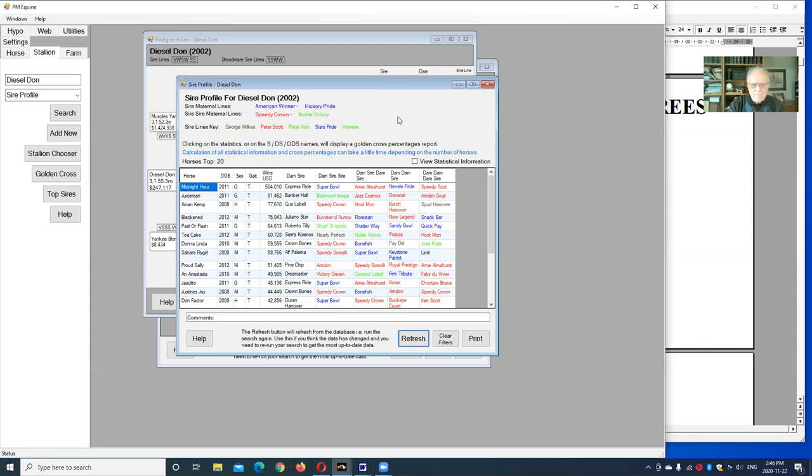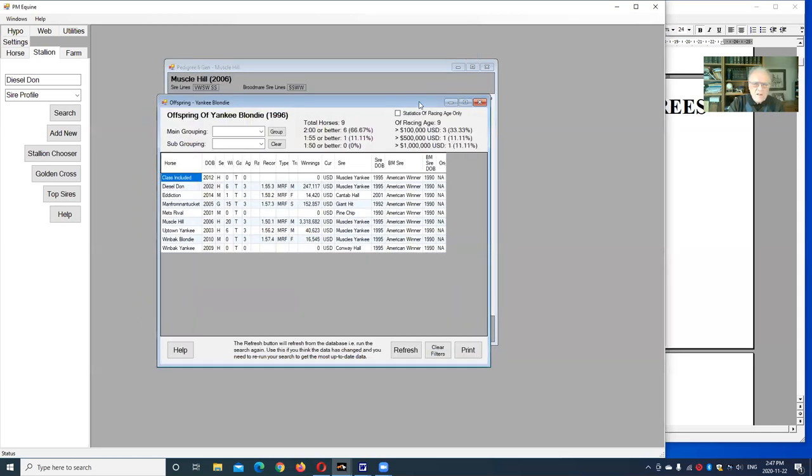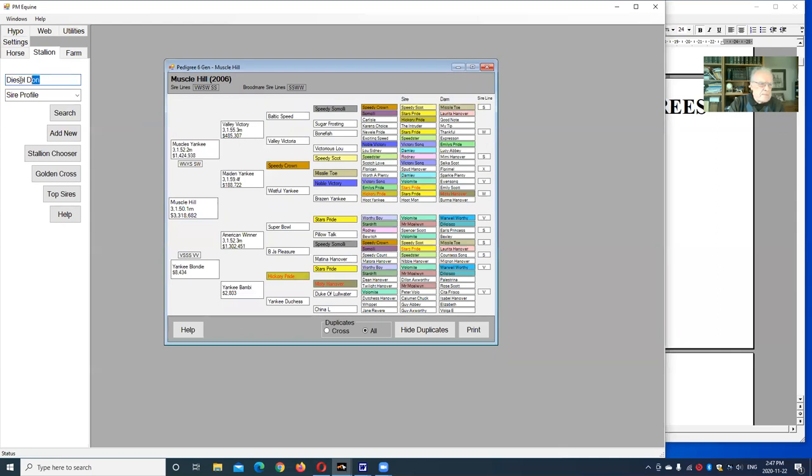And when I wrote up my prognostication of what would work with Muscle Hill, my prediction was that it would be Star Sprite lines that are inbred to Speedy Crown, or Speedy Crown lines that are inbred to Speedy Crown, or Star Sprite. So that basically was my forecast, and there were other sires as well. I believe Amigo Hall is another one. I think that's the one.